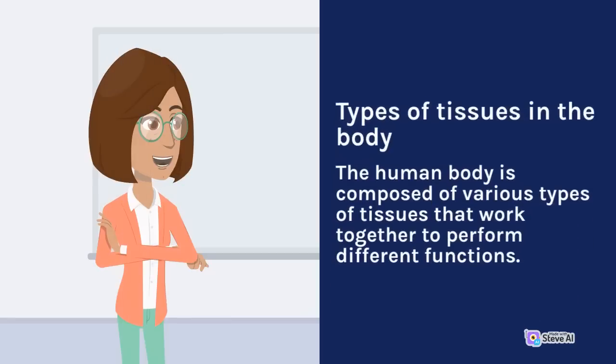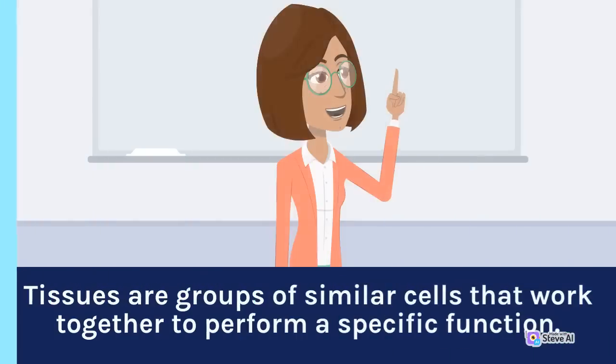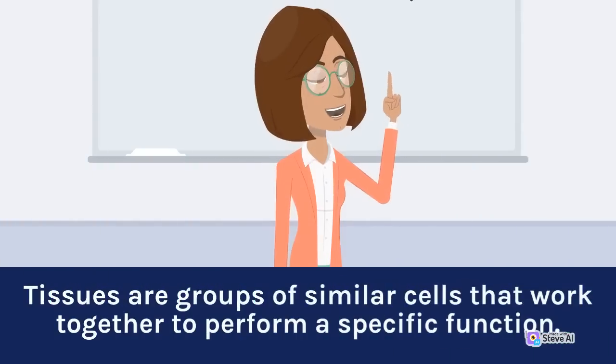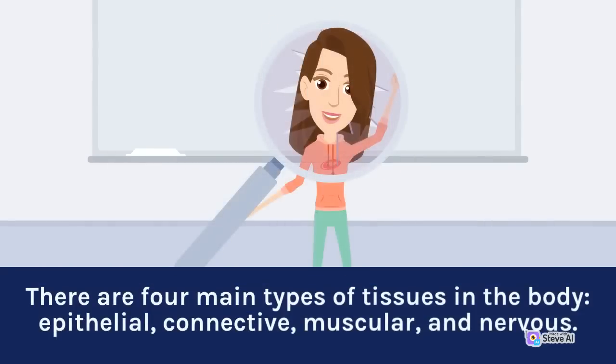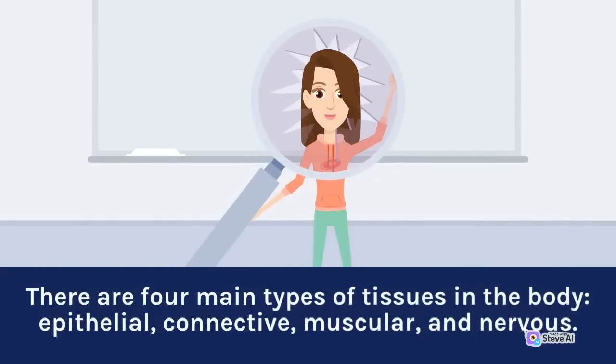Types of tissues in the body. The human body is composed of various types of tissues that work together to perform different functions. Tissues are groups of similar cells that work together to perform a specific function. There are four main types of tissues in the body: epithelial, connective, muscular, and nervous.